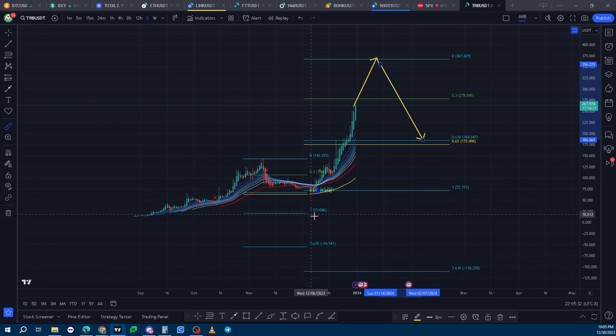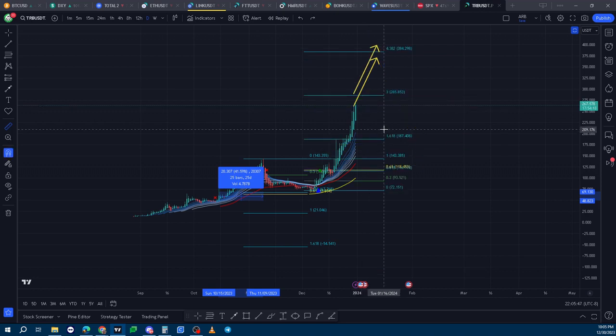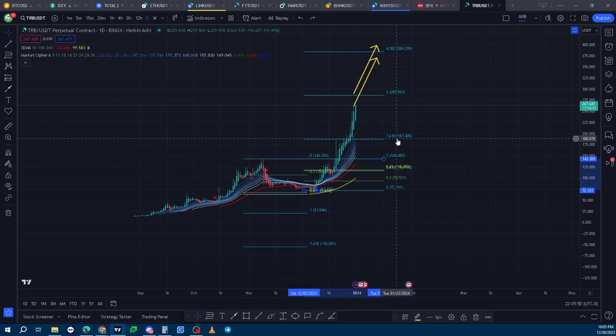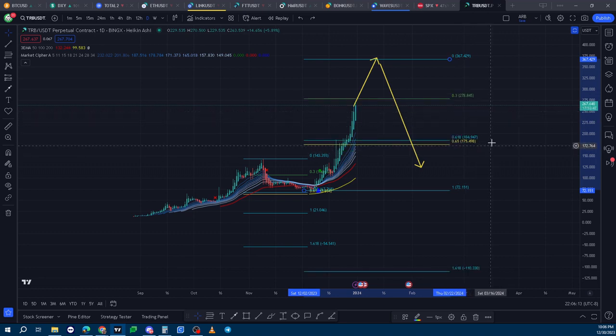Let's mark out how long that took. From here to here took 25 days. So if we do that, we mark out where we went to on the 1.618. We're talking somewhere around January 23rd. That's if it doesn't get pulled back by the market and all the Bitcoin ETF news. So we'll see. We'll mark out that level for the future.